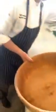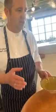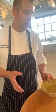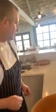for the rice. And then I also have a rice vinegar, a dash of mirin, and a little bit of sugar and salt in here. This is what we're going to add to the rice to give it that sweet and kind of seasoned flavor.